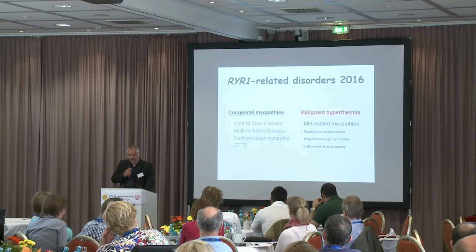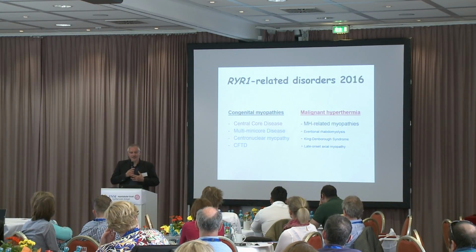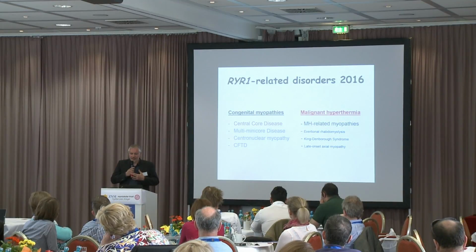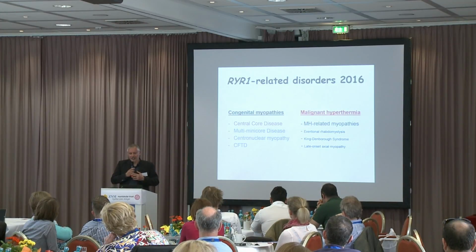In recent times, we have seen that there's a large other group of diseases which also trace back to mistakes in that gene, faults in that gene. One of them is centronuclear myopathy. The other two are multi-mini-core disease and congenital fiber disproportion. This is causing a caliber change in the muscle fibers.